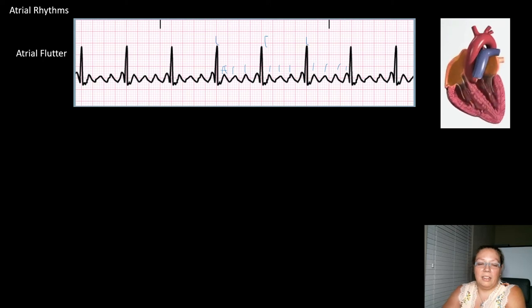But in your A-flutter, your atria are firing at a regular rate, faster than your ventricles. And once in a while, the AV node allows those impulses to go into the ventricles to fire, and that would get us our QRSs.